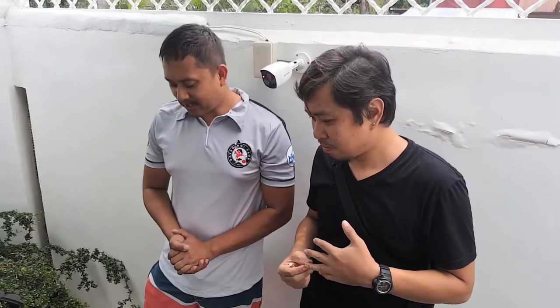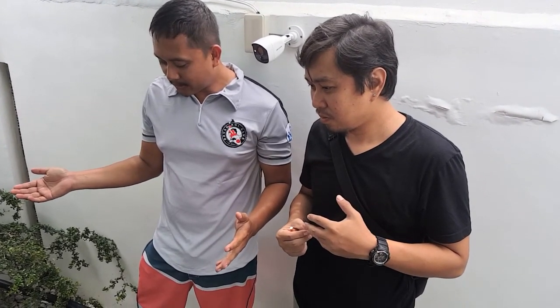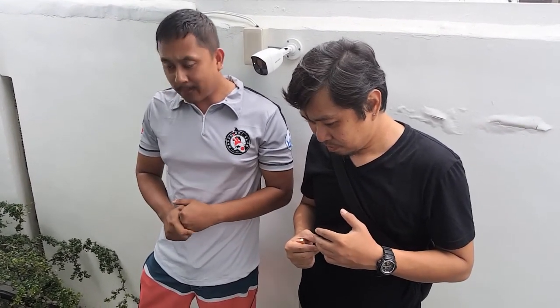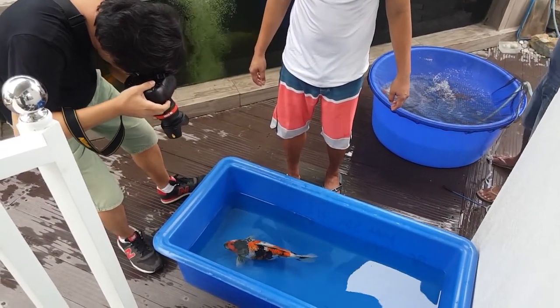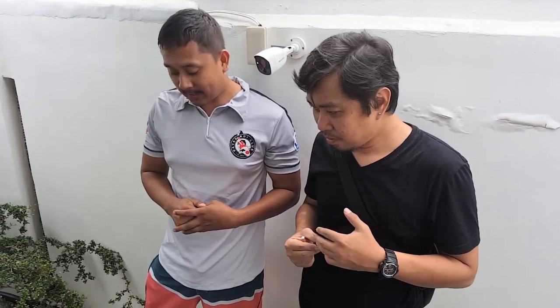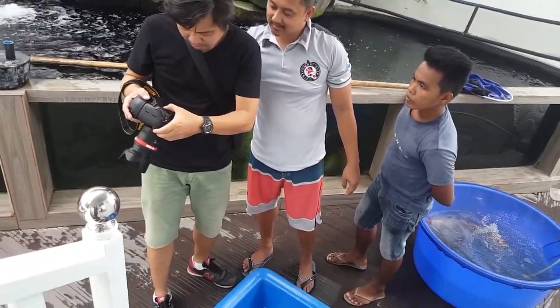Do the koi benching if we want to see the growth or the improvement of our koi when it comes to their body, the color, the skin, their sumi, the black part, and the belly, the white part.